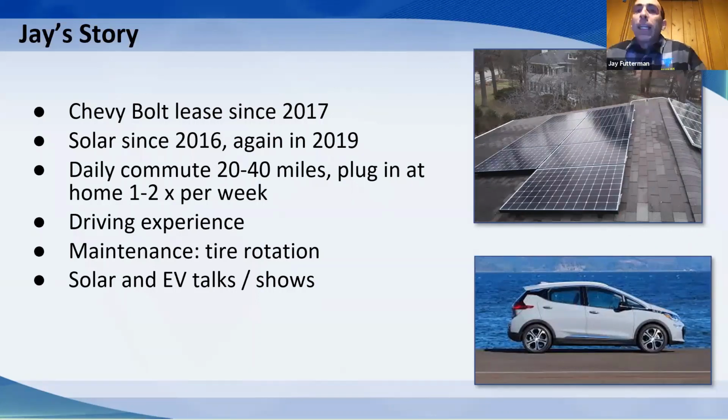I think the thing that really hooks me in with electric cars is the driving experience. It's really just totally different than driving a gas-powered car. The acceleration is so much faster and so much smoother, so much quieter. The handling is better because the center of gravity is so low. And I think you'll find most people who drive electric have no interest in going back to a gas mobile. Furthermore, the only maintenance I've ever had to do on my car is just rotate the tires.